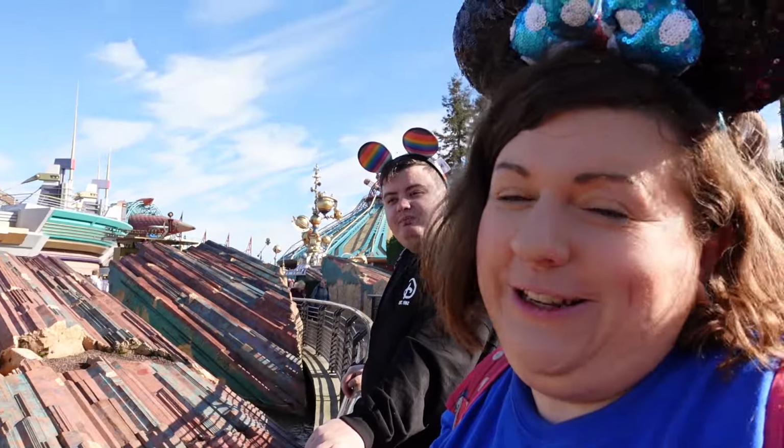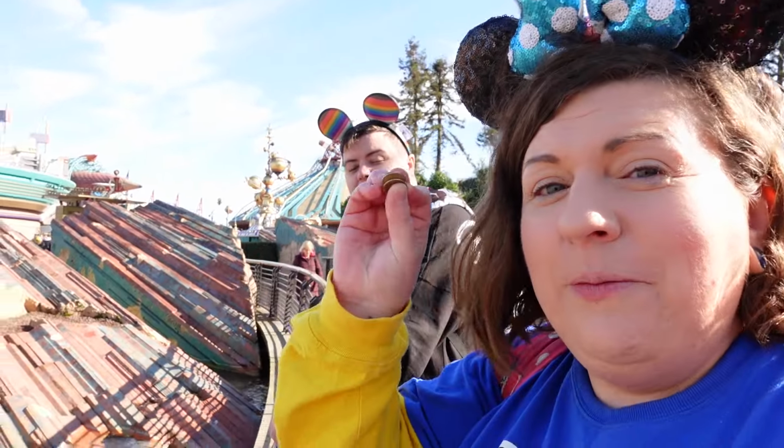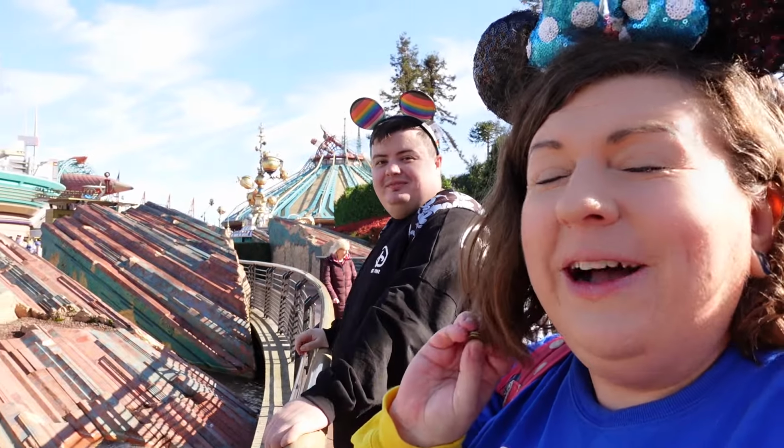Yay! Making a wish at Disney is all good. World peace. That'll be good. That's a worthy wish. So theme of the day. Put them in the little wishing well.